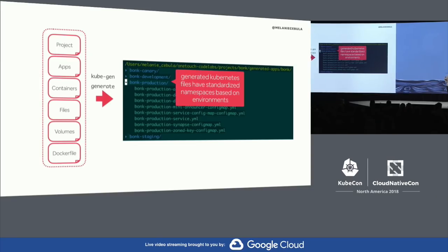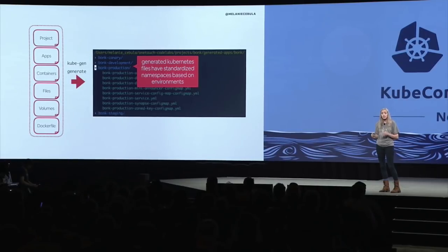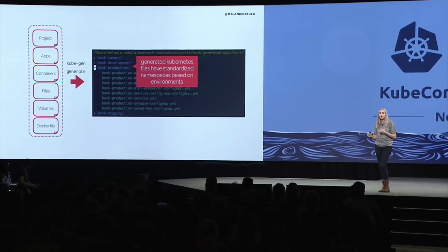Here's our internal abstraction on the left. These are all concepts that Airbnb engineers are familiar with, and we can generate them into valid Kubernetes files. We call it KubeGen. The important output here is that this creates files. The generated Kubernetes files have standardized namespaces based on environments.